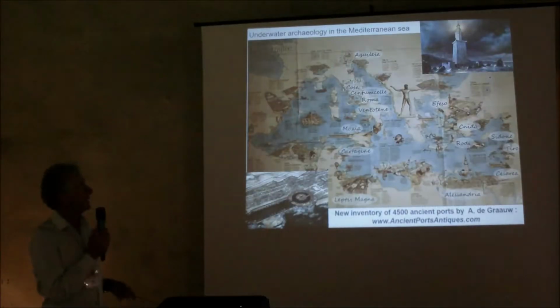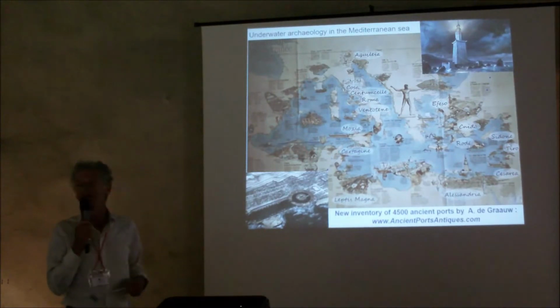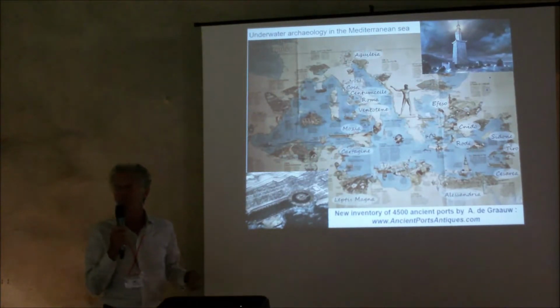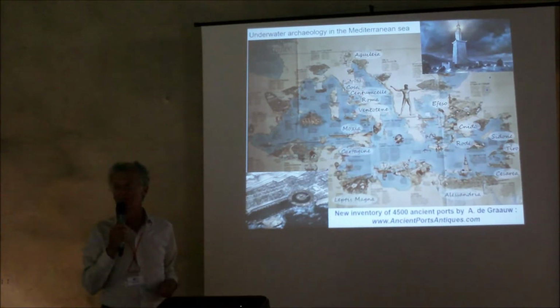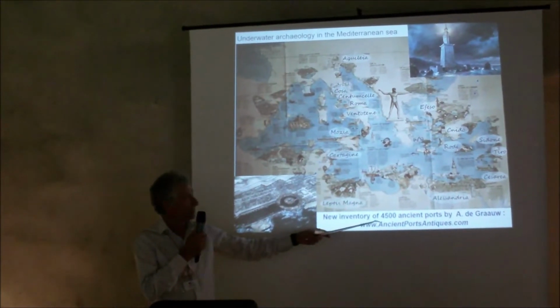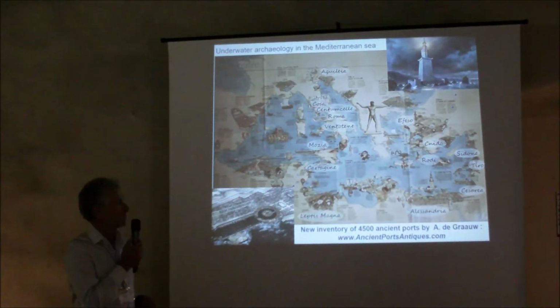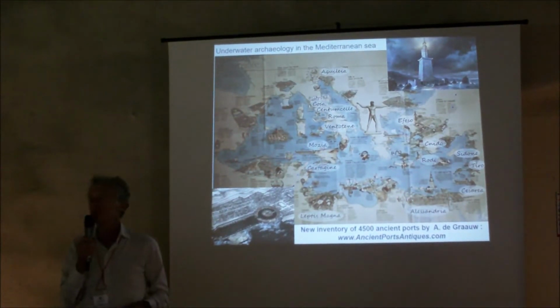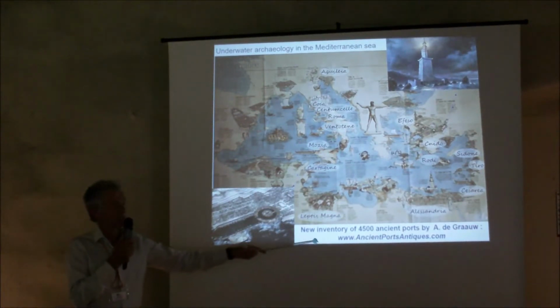Okay. And this is a map of the Mediterranean, where, of course, it all began, and we still have really many remains of coastal and harbor structures all around. Here I mentioned some main locations. There is an inventory of more than 4,500 structures and ports by my colleague, engineer Arthur de Graauw from France, that you can see here.